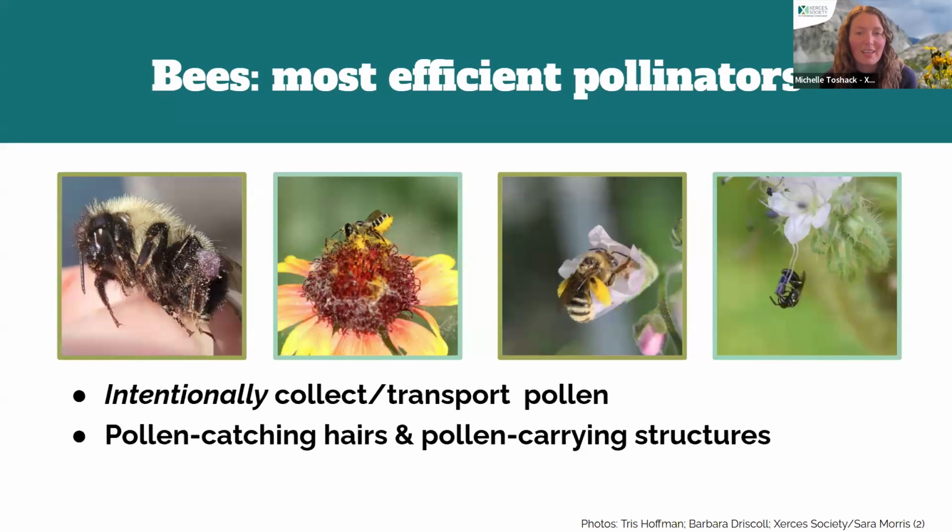The next image is showing modified hairs on the underside of the abdomen of this leafcutter bee. The next image is showing hairy legs on this mining bee. And the last bee is a little tricky because it doesn't appear to have any pollen-carrying structures. But in fact, it carries pollen and nectar internally and will regurgitate it for their young.